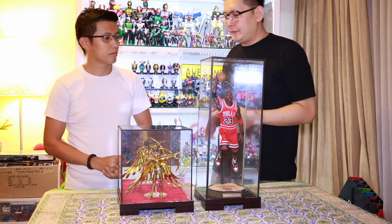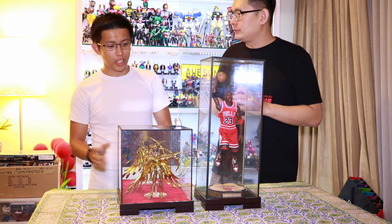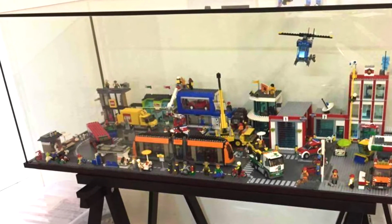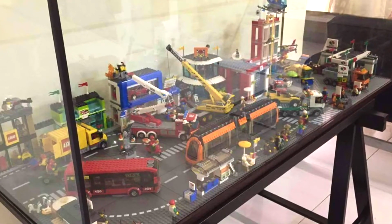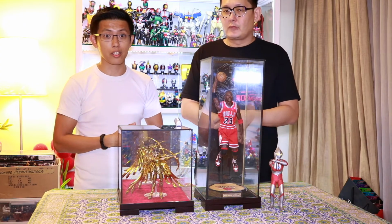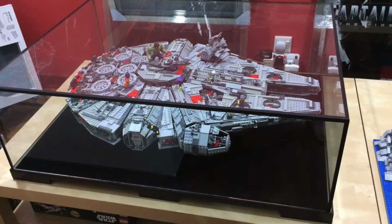So what other display cases have you done before, special types? If you look at these, these are some of the smaller sizes. We also do them for Lego, when people want to fit their modular models, we can fit up to like 6 models, with a length of about 60 inches. We also do one of the most expensive Lego sets, the Millennium Falcon UCS, wow, that costs about 20,000. So we're also able to do that size.